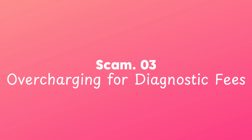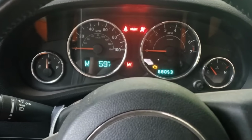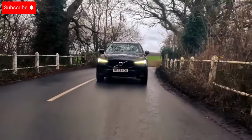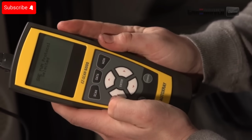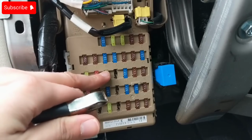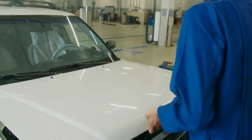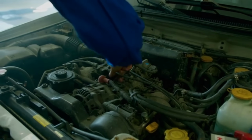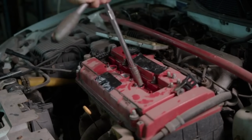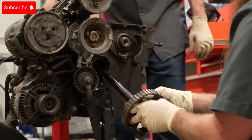Number 3. Overcharging for diagnostic fees. Your check engine light comes on, or your car isn't running right, so you take it to a shop. They plug in a scan tool, pull the error codes, and then hit you with a hefty diagnostic fee, sometimes $100, $200, or even more for a process that takes them just a few minutes. Worse, they might not even fully diagnose the issue. They'll just tell you the code and push for expensive repairs without doing any real troubleshooting.